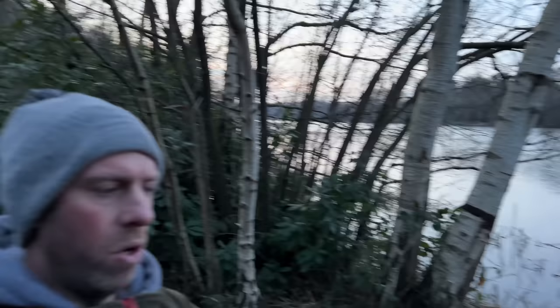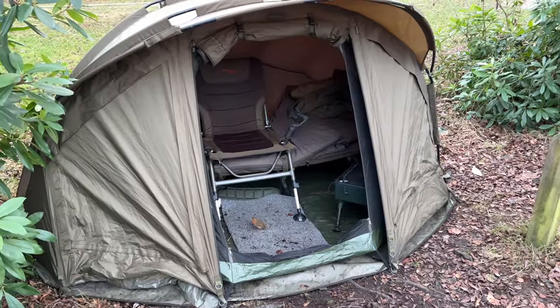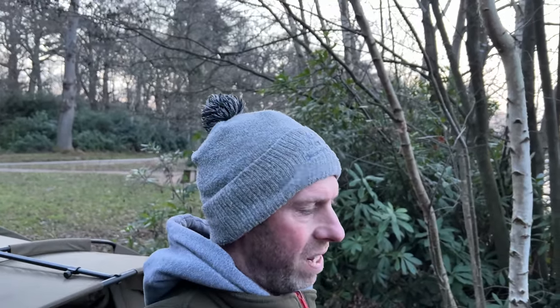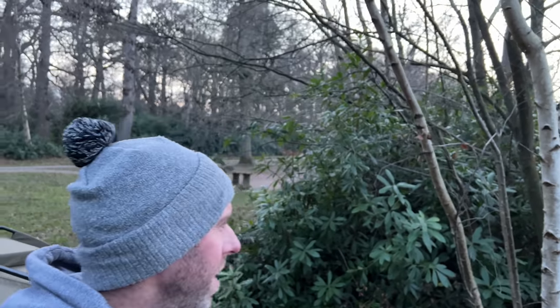I've had this robin all evening. He's even been sat on my bed. But yeah, I've just been visited by a bloody bream as well. So that was annoying. So yeah, the first bream. So hopefully that's the only bream as well. I can't be dealing with that all night. I can't be dealing with getting out in bloody minus two to unhook a bream. So hopefully that's the only one and we just get carp from now on.